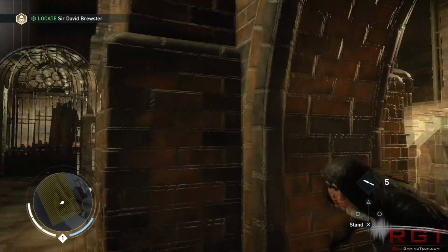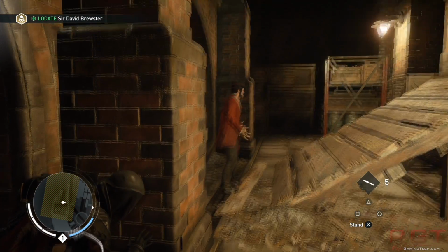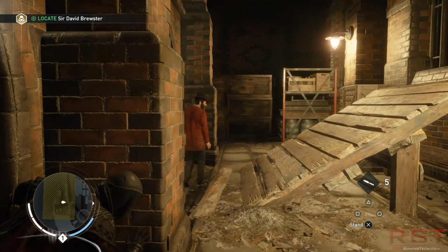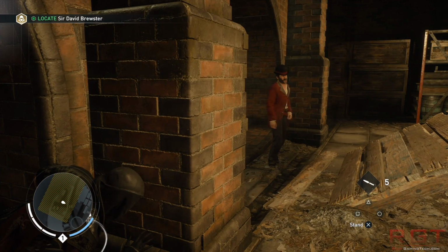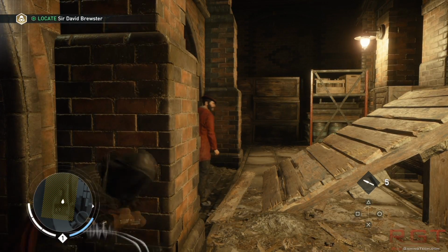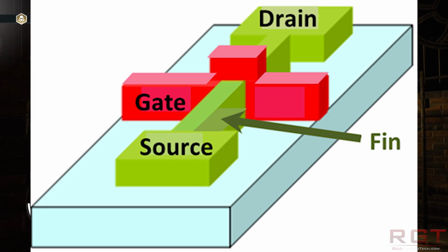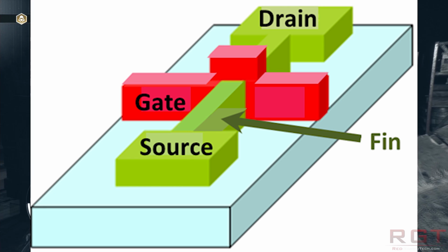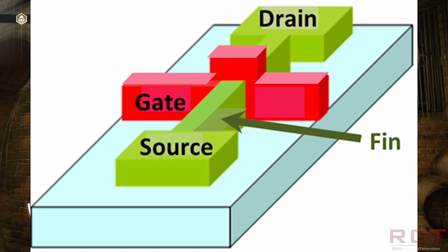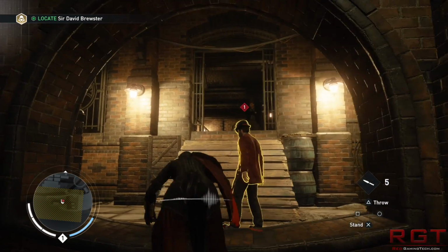FinFET actually stands for Fin Field Effect Transistor. The too long didn't read of this is that the conducting channel of the silicon is wrapped in a thin silicon fin. What this wrap does is help to, well, better control the channel itself and reduce leakage of the actual processor. This basically means that you can get away with less energy consumption, and it's theoretically just a better overall processor. We're starting to definitely see the shift towards them, and AMD have certainly embraced them.